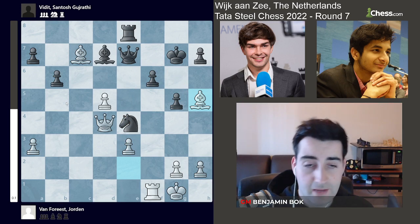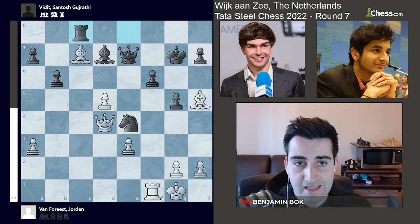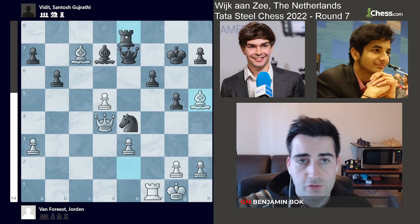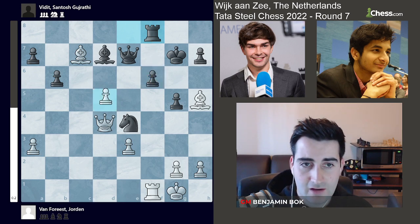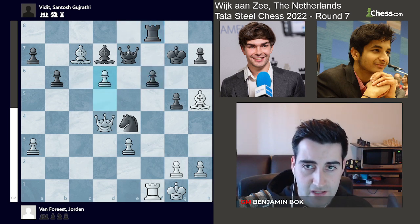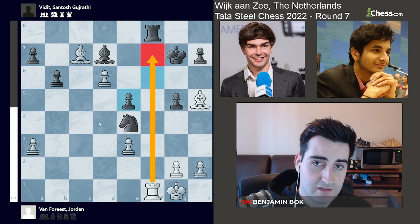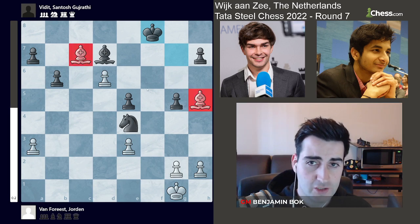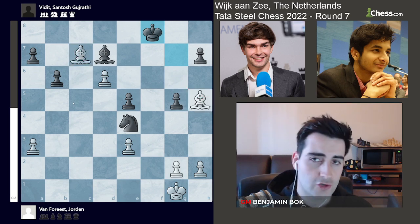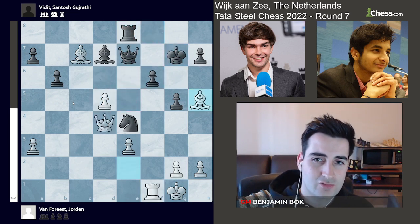And here Vidit made the decisive mistake. In this position he played rook to c8, but instead of that he should have played rook f8, to make sure that this pawn is always guarded. Now if Jordan plays d6, black can play queen e5 for example, and now after the trade this f7 square is protected. And even though white should still be better here due to the two bishops, black should be able to draw this. But in the game, Vidit chose the move rook c8.